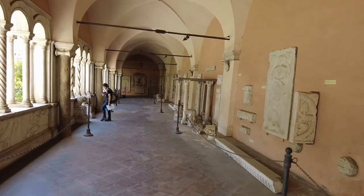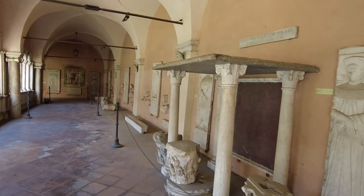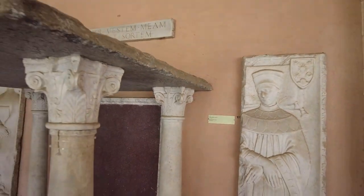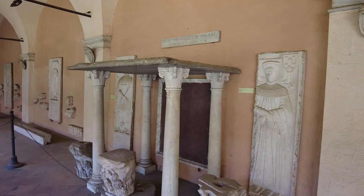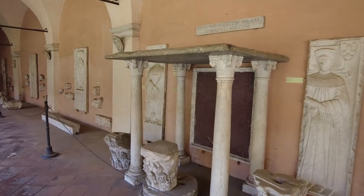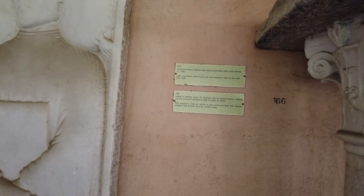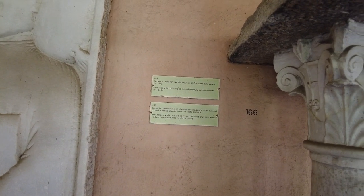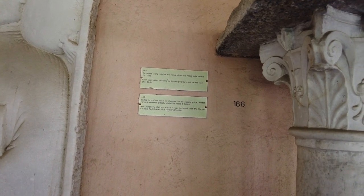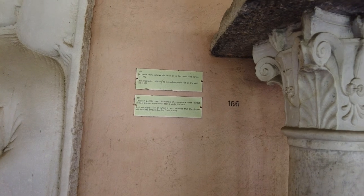But that one right there. This is the stand of Jesus. Let's see what it says about it. It says, damaged tomb slab. So that's the tomb of Jesus, I guess. Let's look at the other side and see what it says. And it says, Latin inscription referring to the red prophecy slab on the wall. Red slab on which it was believed that the Roman soldiers had thrown dice for Christ's robe.